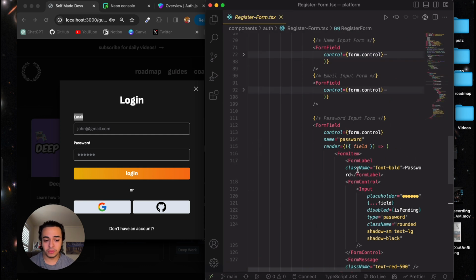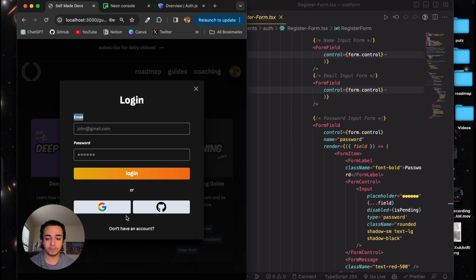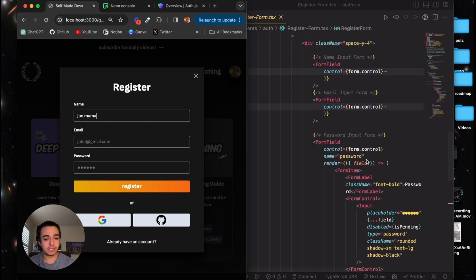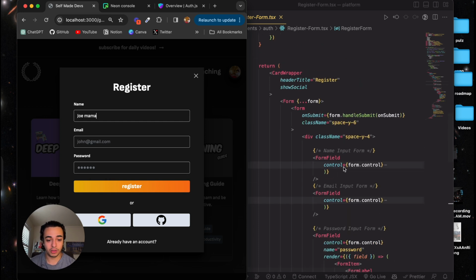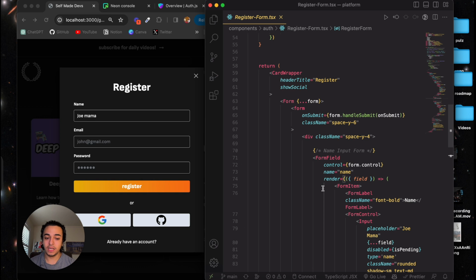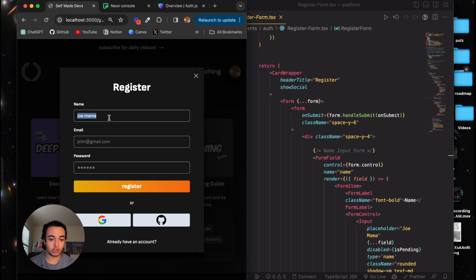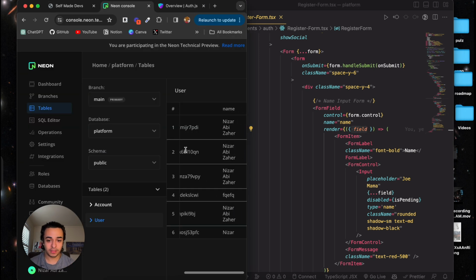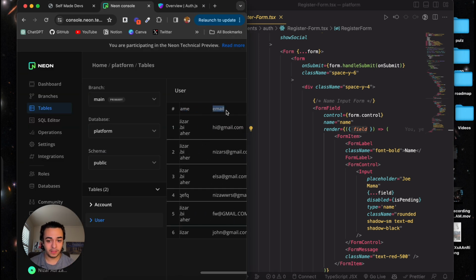We're simply taking the data that is put into the input. So if we head over here, let's say they put like Joe Mama. Basically, what we're telling the code to do here is, hey, take the name, store it in this input, and then post it into the field as name. So if we head over here, you will see we have name, email, and then the password, which is hashed.